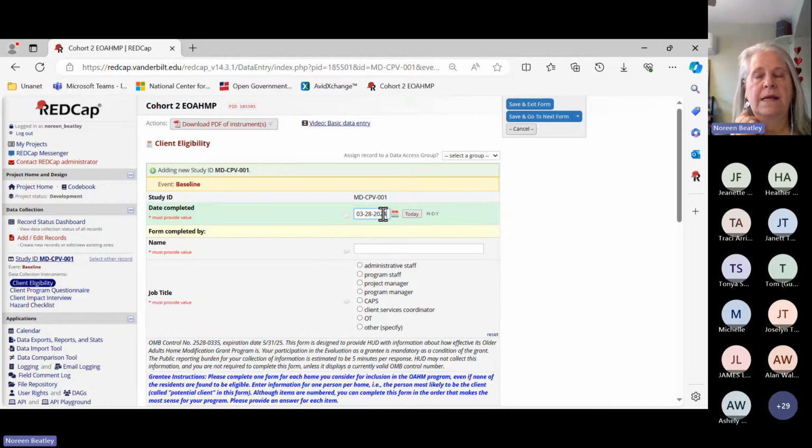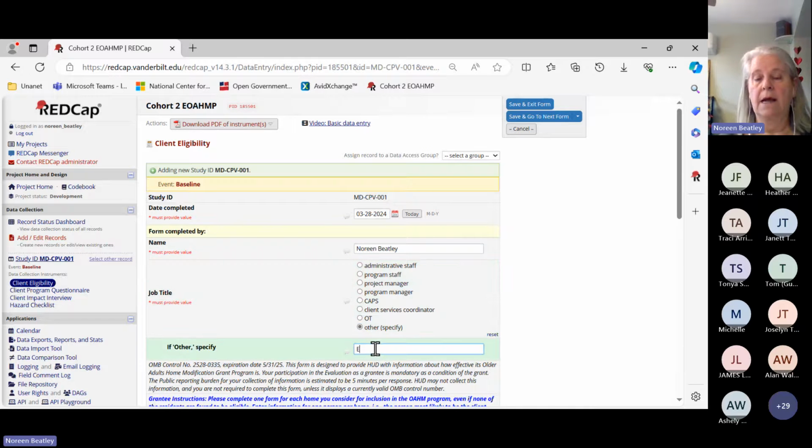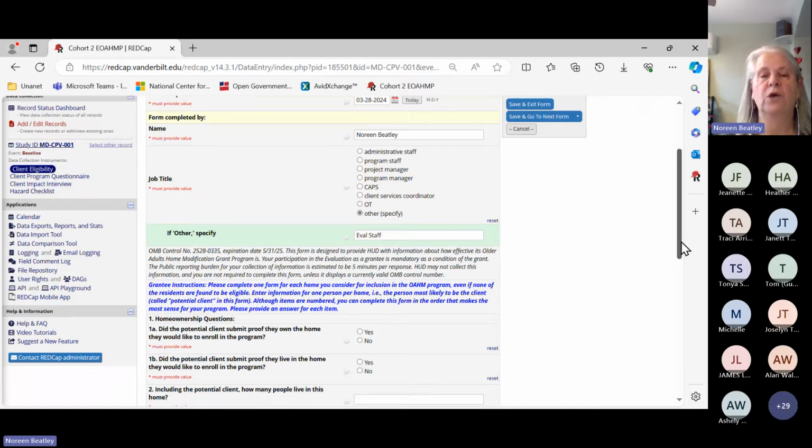It can't be after today, but it could be, hey, you finished this form a week ago, you're just getting around to doing it, but you want to put the date that the form was completed or that you were working on it. Form completed by, that is not your client's name, that's your name. In this case, it's my name. In most cases, it's going to be admin or program staff. In this case, it's me. So I'm going to identify who I am, so that if we need to have a question answered about this form, we know who to go to.